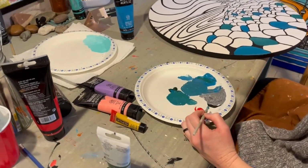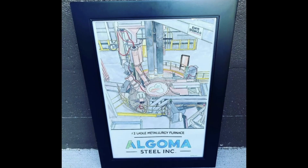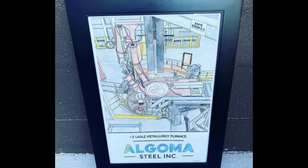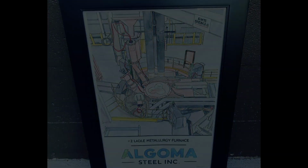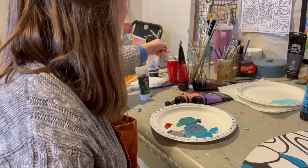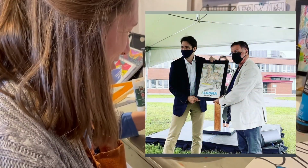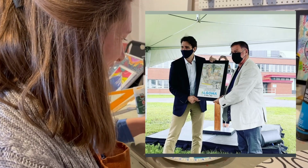And then Algoma Steel reached out and asked me to do some projects, and a really big project in a really short amount of time. And then within a week, that project was presented to Prime Minister Justin Trudeau. So things happened really quickly. And it was pretty cool.